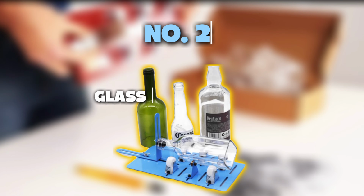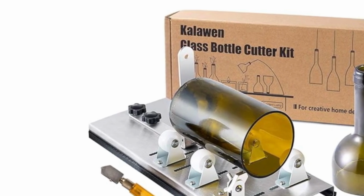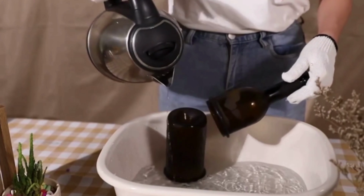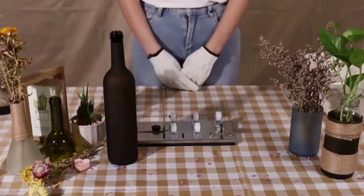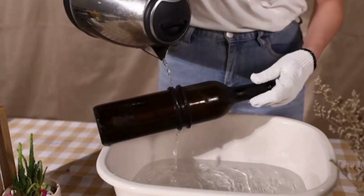Number 21. Glass bottle cutter. Turning an empty bottle into a decorative piece is easier than it seems. A bottle cutter allows you to score glass with precision, separate it using heat or cold water, and then sand the edges until achieving a smooth and safe finish. With a minimal investment of $10, you can create glasses, lamps, candle holders, or personalized keepsakes.